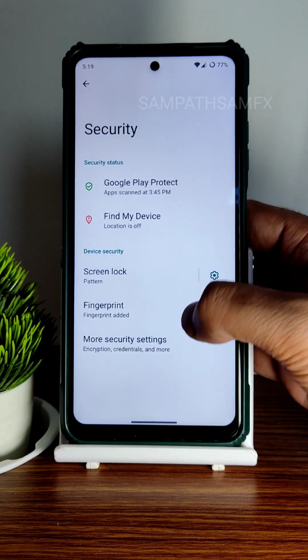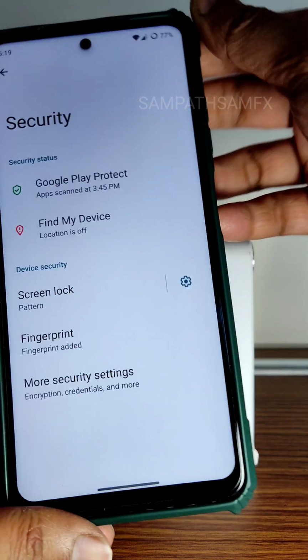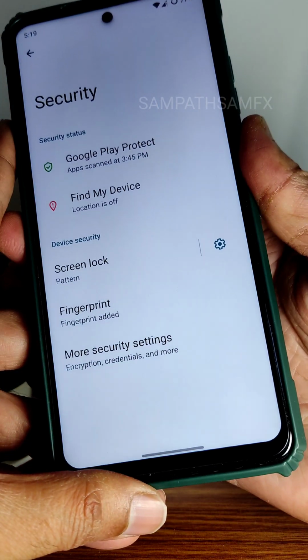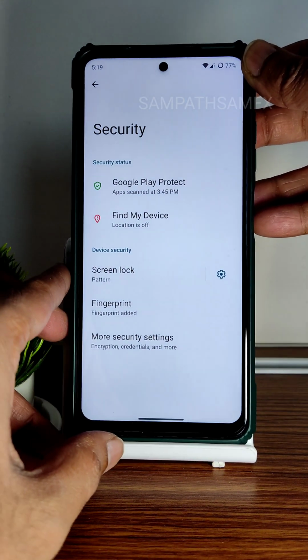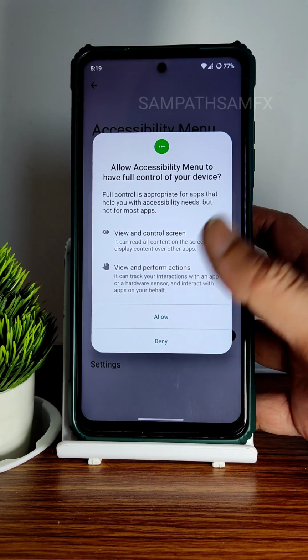And if I go into security, again here also there is only a fingerprint unlock, nothing more here. You won't get any face unlock or anything like that. Let me show you this fingerprint unlock speed. As you can see, it's very quick to unlock your smartphone using the fingerprint unlock. As you can see, it's one of the fastest I have seen in Android 13 custom ROMs for Poco X6.